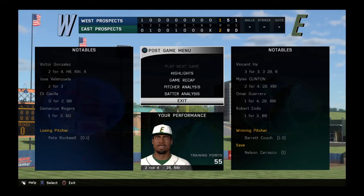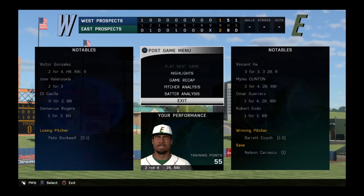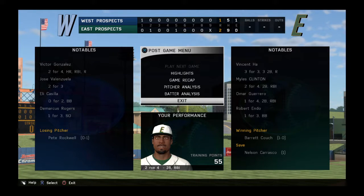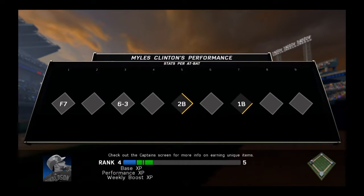1 run, 5 hits, 1 error. They left 10 men on base. Time of the ball game, 2 hours and 41 minutes. Thank you for joining us here this afternoon.